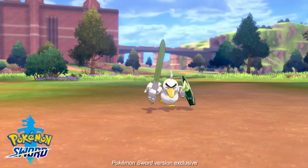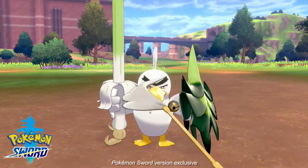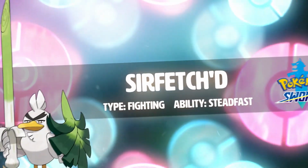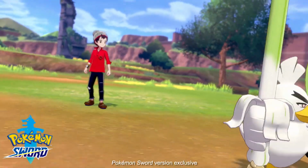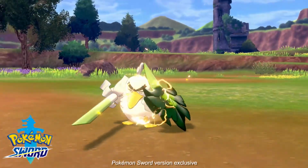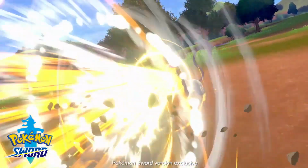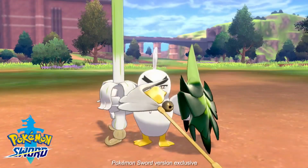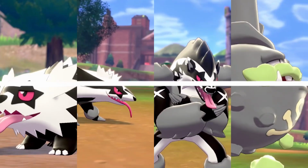And it's pretty cool they're giving Sirfetch'd a signature move, even though this move could probably be useful for a lot of Pokemon. I also really like the name for this move. Meteor Assault sounds like a really powerful move. So yeah, I really like Sirfetch'd's design. Even though it's kind of simple and small and looks sort of more like Farfetch'd, it still looks nice.